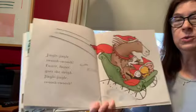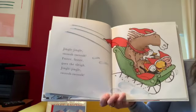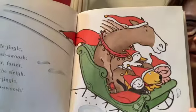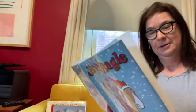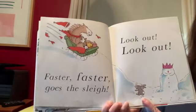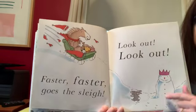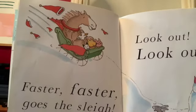Jingle, jingle, swish, swish. Faster, faster goes the sleigh. Jingle, jingle, swish, swish. Look how happy they look. Look how happy their faces are. Faster, faster goes the sleigh. Look out, look out. The bunny's calling, look out. I guess he doesn't want his snowman to get hit. They're going so fast, all of their little caps got blown off.